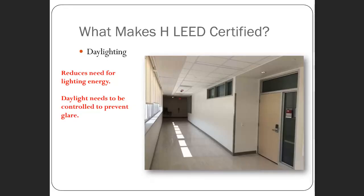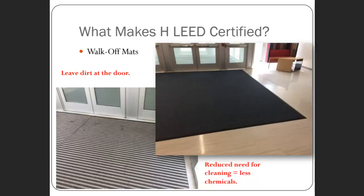We didn't walk up on the second floor. Unfortunately, we were a little bit pressed for time. We have daylighting up on the second floor as well. We have this glazing high along the walls of the classroom that helps get some of that natural light into the classrooms on the second floor. Have our walk-off mats. Reduced need for cleaning means less chemicals.